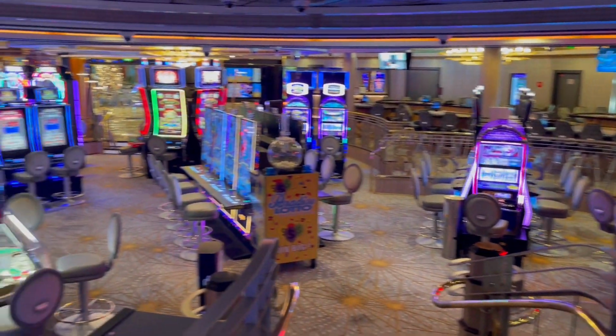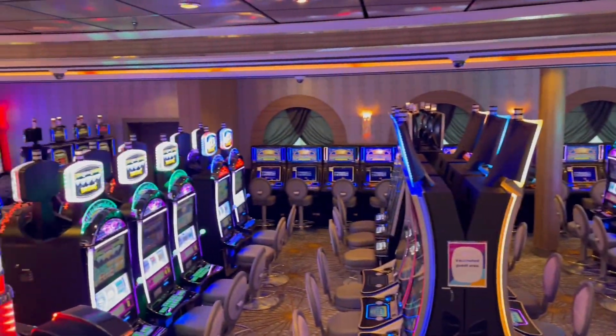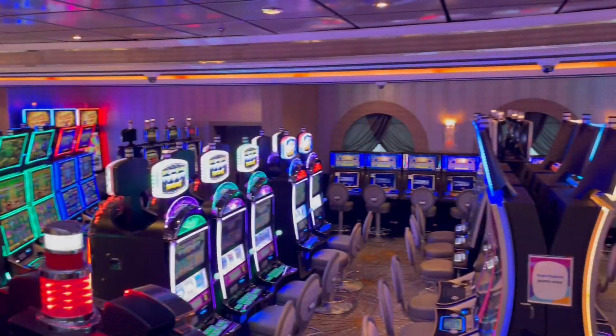Now, here is the casino. Oh, and a cool tip as well in here. Everybody gets free play money the first day or 2 of your ship, and it's on your card.